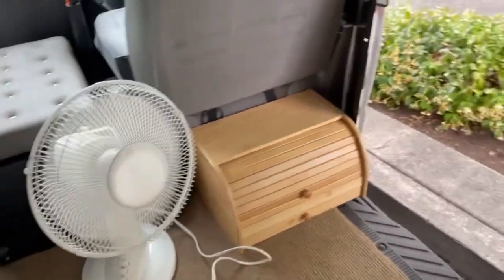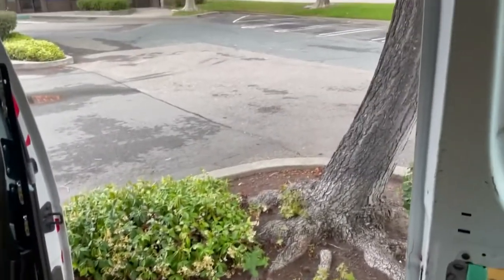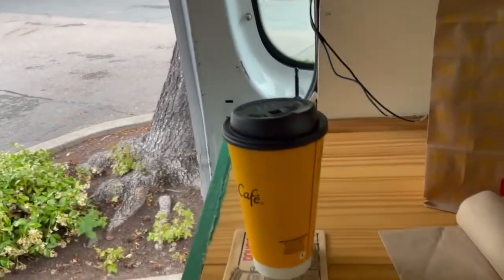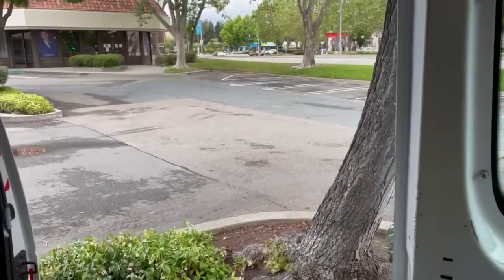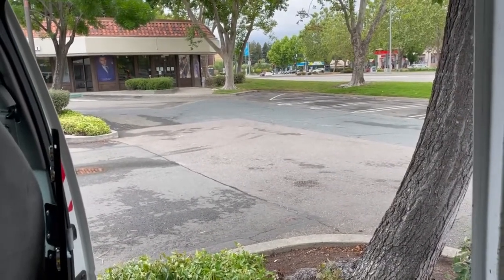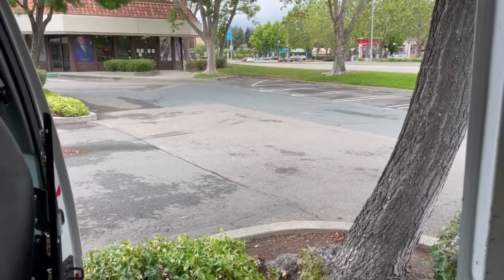It works well. Anyway, I'm going to be cleaning up here in a little while after I have my coffee, and then I'll be headed to Oakland to watch the Boston Red Sox play the A's again for the third day in a row.